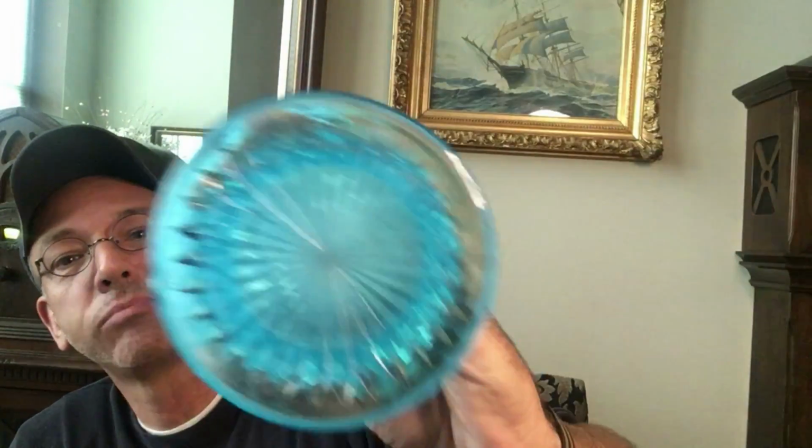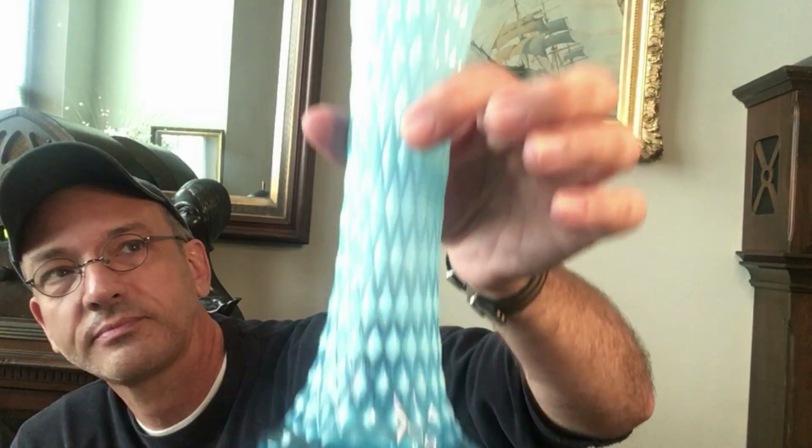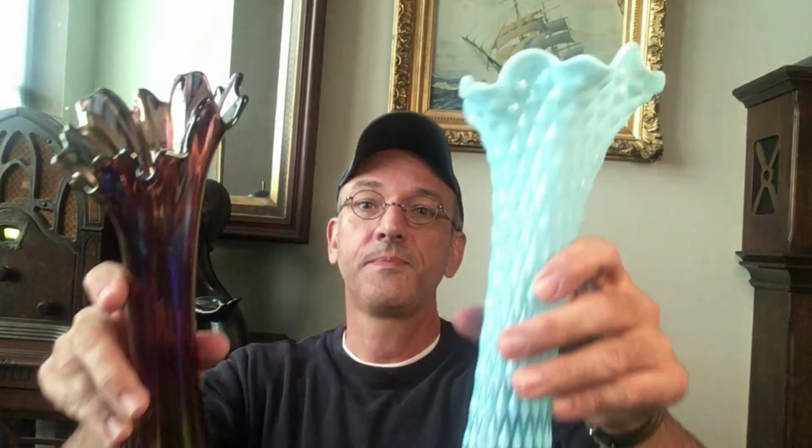Here's a nice ice blue color, is the base color, and this has a quilted diamond pattern on that. You can't see it, I'm putting it too close. I think sort of a quilted diamond pattern on this one in blue.